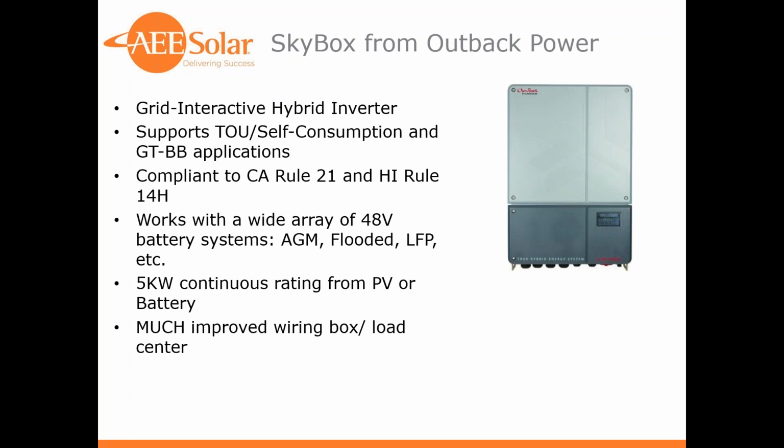SkyBox from Outback Power. If you have had your head under a rock for the past year or so, or you've forgotten what SkyBox is, SkyBox is a fully grid interactive hybrid inverter. What we mean by hybrid inverter is that it functions essentially as both a PV inverter and a battery inverter. Hopefully these are terms that are understood by more than just me, but what we mean by PV inverter is an inverter that's going to harvest DC wattage from an array and invert directly to AC.